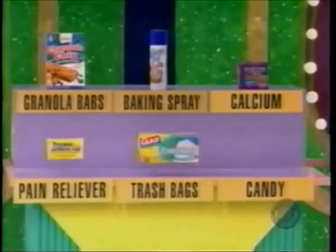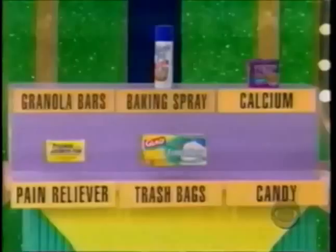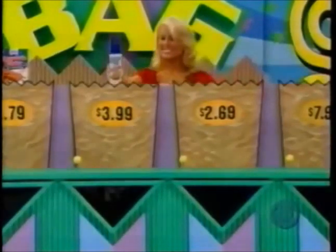Granola bars? I'll say the granola bars. Granola bars are next. Now, $3.99. The baking spray. Baking spray. Now we have pain reliever, trash bags, and calcium.